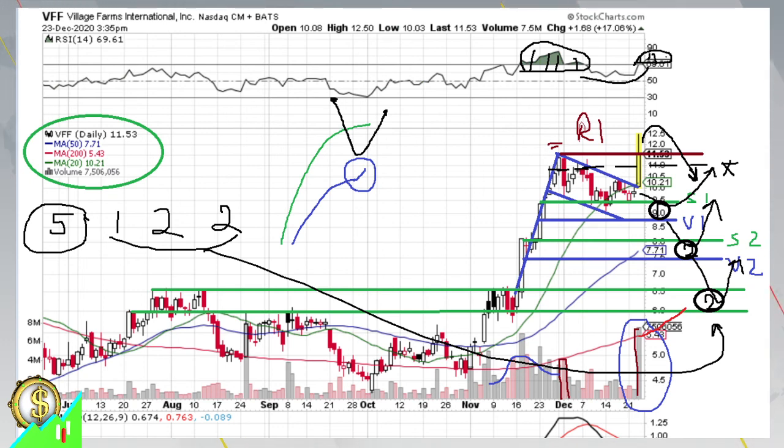But even if they do, the last support levels, which we didn't name here, let's name them S3, S4, are very good ones to face even some negative catalyst. So in that sense, quite safe to play. So good luck with Village Farms.